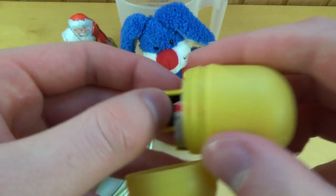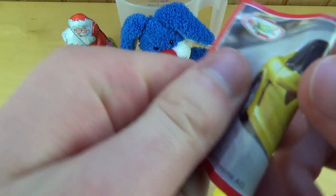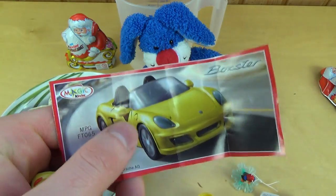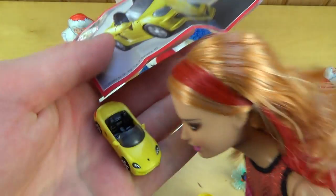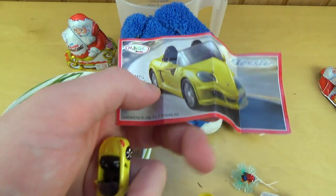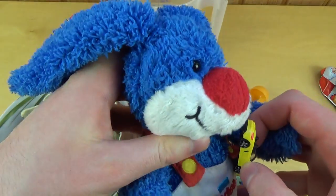And I've got a Porsche car. So today, really good toys here. So a yellow Porsche. Let's check out which one it is. So it's a Boxster. What? A Porsche car? It's far too small. Are you kidding? Okay, so are you satisfied with a Porsche car? Yeah, I take it.